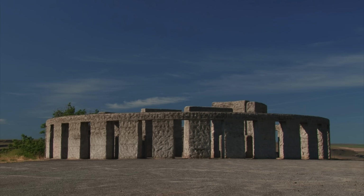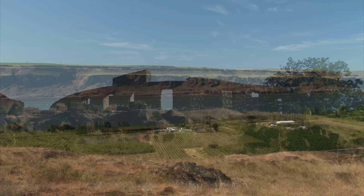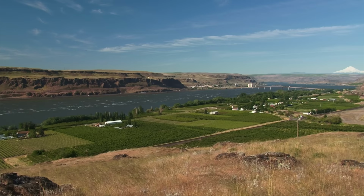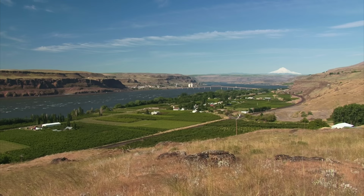The view from Stonehenge is spectacular, with a broad vista of the Columbia Gorge and Mount Hood. The original builders might have been proud to see this replica high above the BNSF main line, and who knows, maybe some of them would have been rail fans too.